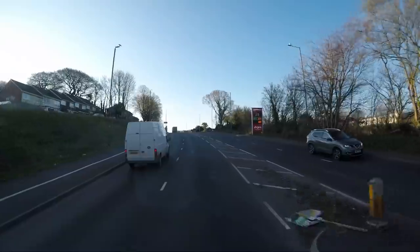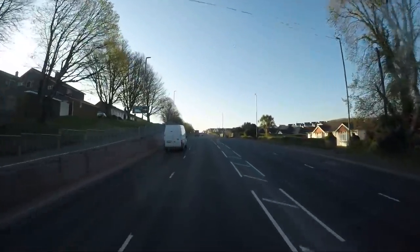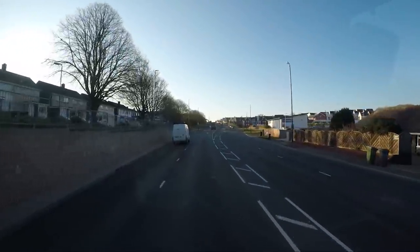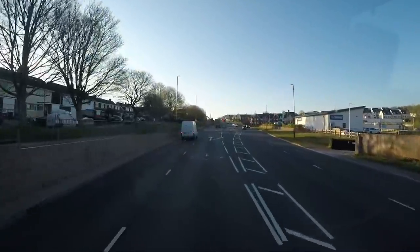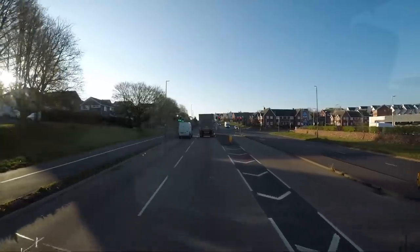Beautiful, beautiful drive on the way down. I've taken some time-lapse footage, so hopefully that looks good. We're staying in the right-hand side lane because we need to make a right-hand turn. Not this one, the next one. So we're just going to stay in this lane for now. We've got 8 pallets to come off here. They don't open up until 7:30.